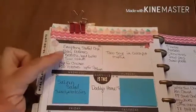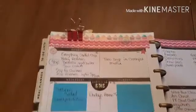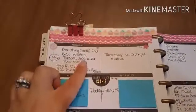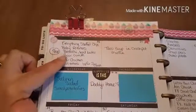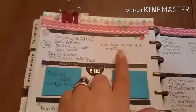We're going to do baby potatoes and broccoli with I Can't Believe It's Not Butter Light. I usually only use a teaspoon. So that is 0 points, and some sour cream for my potatoes. So that will be Monday.